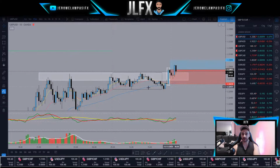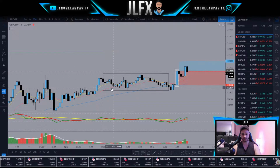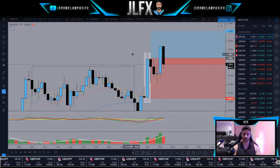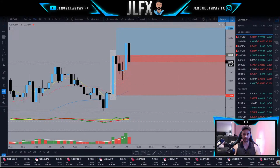So as you can see, when we did our first analysis on GU, we have this channel here, this range, sorry. We broke above it, retested it, price held the 8 EMA, which is that yellow line, and we've just had this massive bullish candle off it, and now we're coming back down.